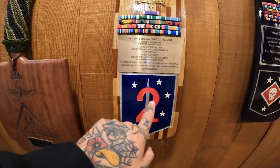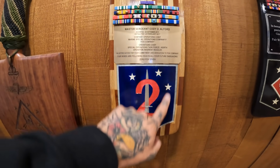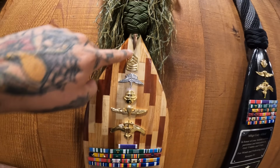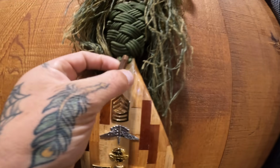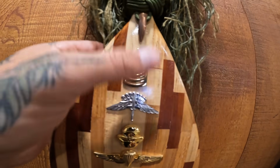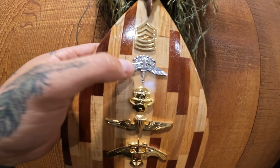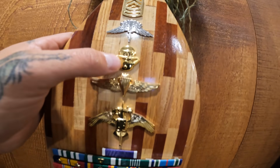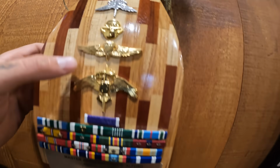I spent my time at 2nd Marine Raider Battalion, so therefore you see the 2nd Battalion logo right here. And there you go, you see the resemblance of the Hawks II still. I was a Marine Master Sergeant. These are my free fall, my HALO wings, high altitude, low opening wings, my dive bubble, my jump wings, and then my Marine Raider device right here.